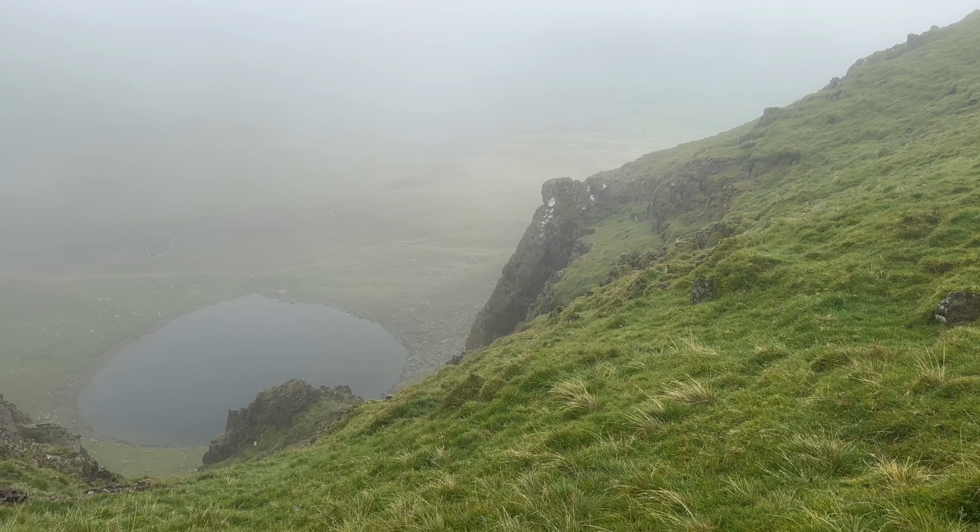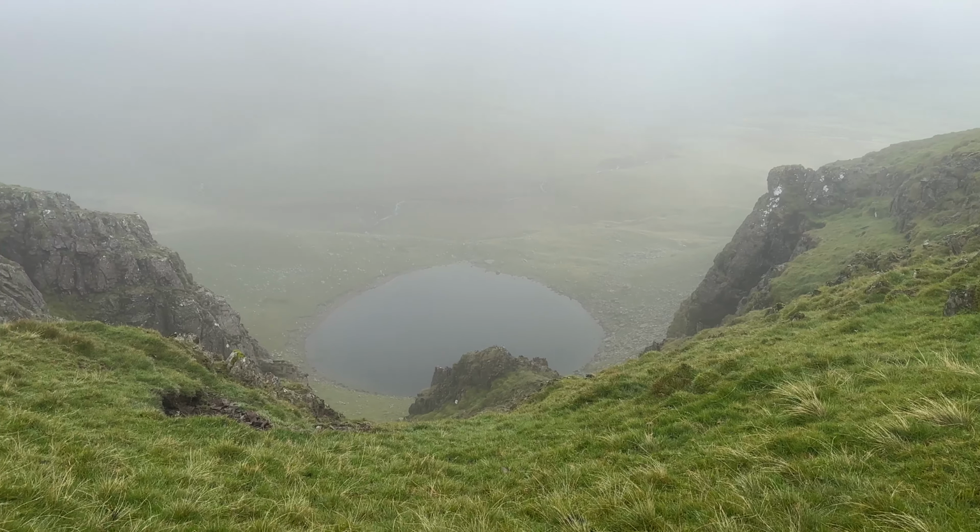Now, it's currently 20 past five in the morning, and I'm about to go up the Old Man of Coniston. Funny story, I actually was here just over 24 hours ago. Set off, everything looked great, started filming, recorded an introduction, took a few shots, and then the mist rolled in, and everything looked like this. Horrendous visibility, literally couldn't see anything.